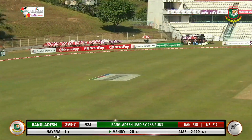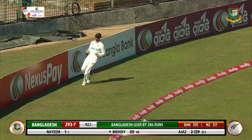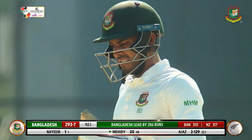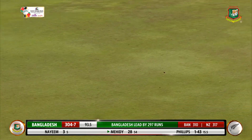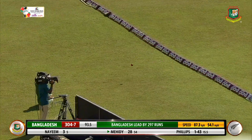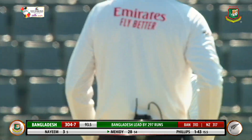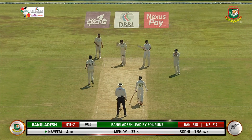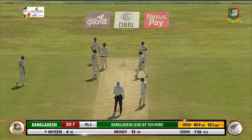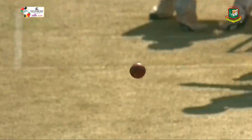He loves playing that shot. Almost landed him in trouble earlier, but this is bisecting the two fielders there. Goes down the wicket. Last thing you expected in the last ball before lunch. He shimmies down the wicket. Was the googly and gets the wicket. Just no celebration from New Zealand here.